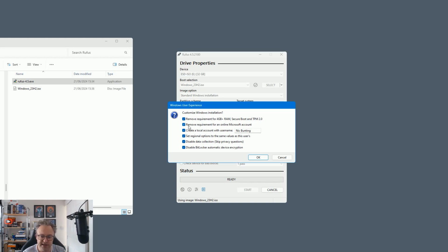Also, one of the main irritations with Windows 11 is that it sort of insists that you have a Microsoft account. There is another way around that, which I discussed in another video of mine, but if you put a tick in that box there, remove requirement for an online Microsoft account, what it will do, as we'll see, is give you the option to say, I have no internet. Okay, we'll come to that when we actually come to use it.